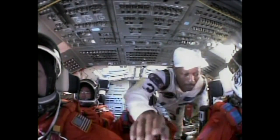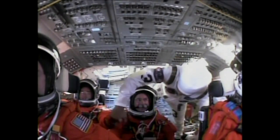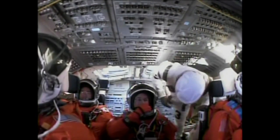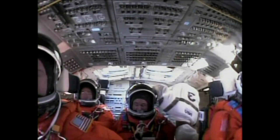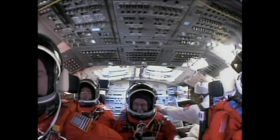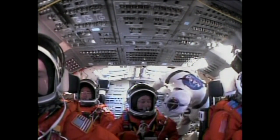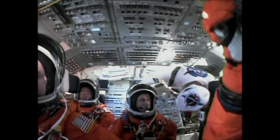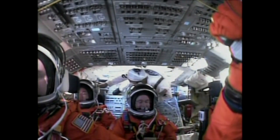Here you see George shaking hands with the crew for the final time. So he's completed his job on the flight deck, and he will go down and help get the non-flight items out of the middeck. All smiles for George on a job well done, I'm sure. And we see Lieutenant Colonel Lee Archambault entering the flight deck now to work his communications equipment checks with the two mission specialists on the flight deck.